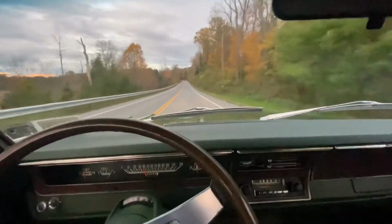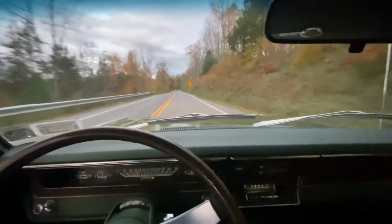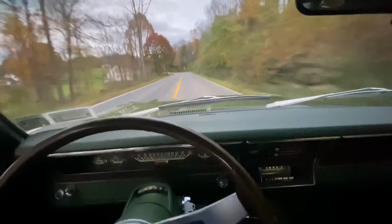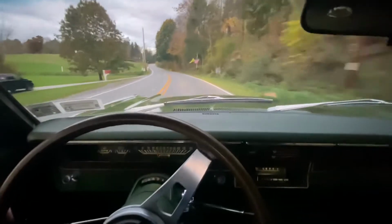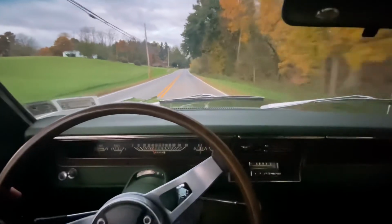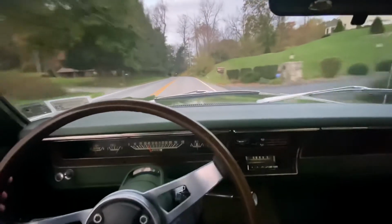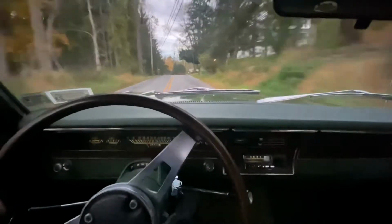Really nice driving car. Cruises comfortably on the highway around 65 miles an hour. Doesn't get hot. Can idle it in traffic. I haven't figured it out yet, but it probably gets somewhere in the 20 mile per gallon range, I would think.